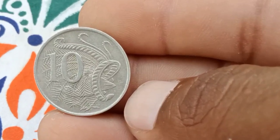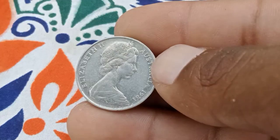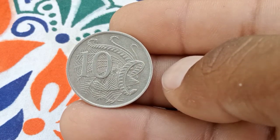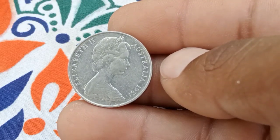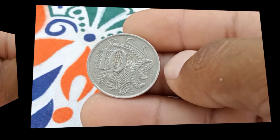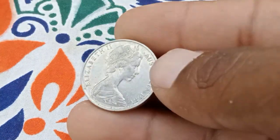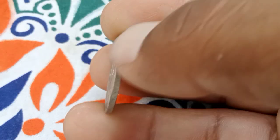The Australian 10 cents coin was first introduced in 1966, when Australia transitioned to decimal currency. By 1981, the coin had already become a familiar part of everyday life across the country. The design features the iconic lyrebird, one of Australia's most unique and visually striking birds, known for its incredible ability to mimic sounds. This design has remained consistent over the years, making it instantly recognizable and deeply connected to Australian identity. On the obverse side, you'll find the portrait of Queen Elizabeth II, reflecting Australia's connection to the British monarchy at the time.